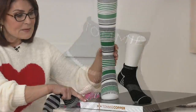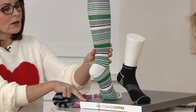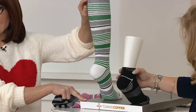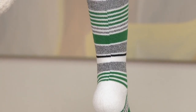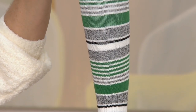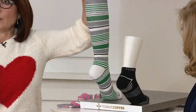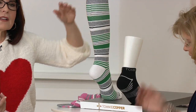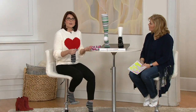So what makes them different? All the same technology, remember, from the toe to the Achilles, but with our over the calf, you get that graduated compression that goes all the way up. And then the band at the top, it's comfortable compression, guys. We're the innovator. Tommie Copper is the original. And we decided that we wanted to kind of reinvent compression, because so many times people have to get compression wear and they don't wear it because it's too hard to get on and off, but not ours. Ours is for the everyday person.